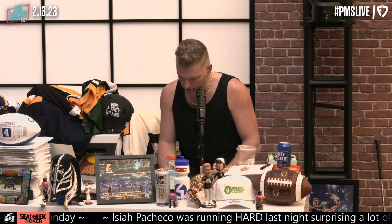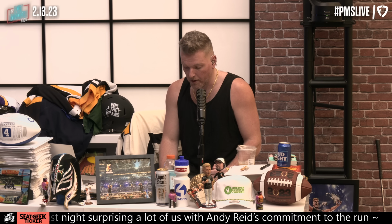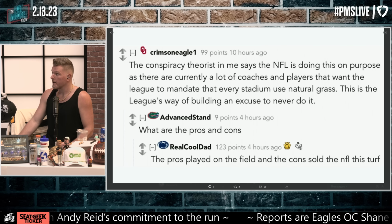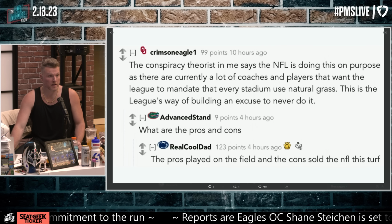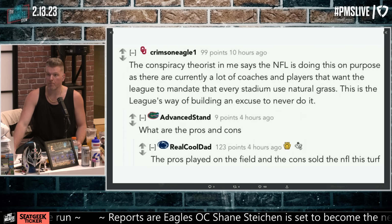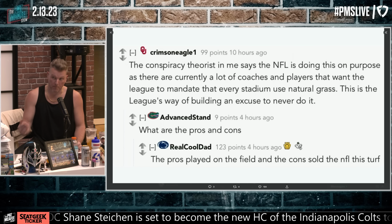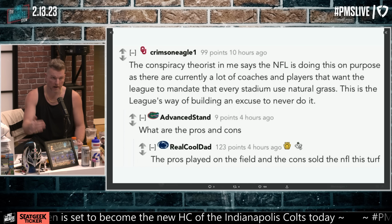Yeah, Reddit was talking about the conspiracy theorist in me. This is from Reddit, from Crimson Eagle 1. The conspiracy theorist in me says the NFL is doing this on purpose, as there are currently a lot of coaches and players that want the league to mandate every stadium use natural grass. This is the league's way of building an excuse to never have to do that. What are the pros and cons, says Advanced Dan, and Real Cool Dad out of Penn State goes, the pros played on the field. The cons sold the NFL this turf.